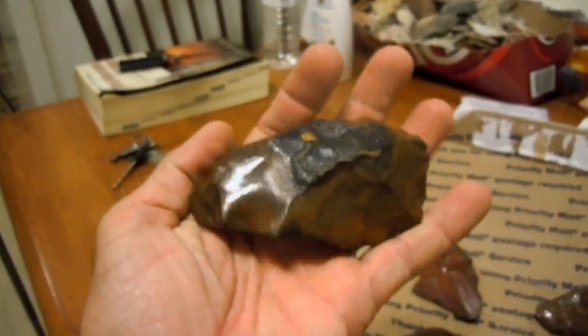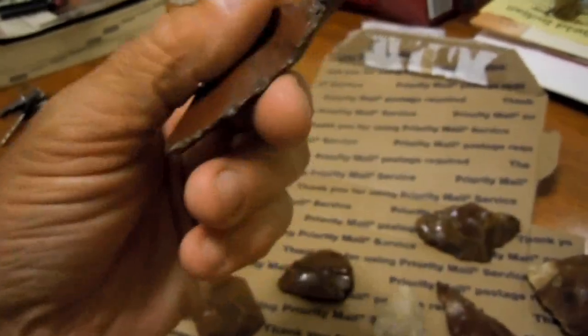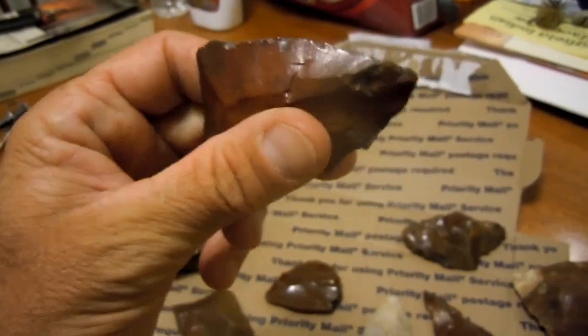And this big killer chopper here. This here's some awesome material. Just awesome. And this, it looks like a big tip, but I think it's actually just a tool. Another scraper, made of some really cool material, man. That's what's neat. It's always really cool to see material from other places.